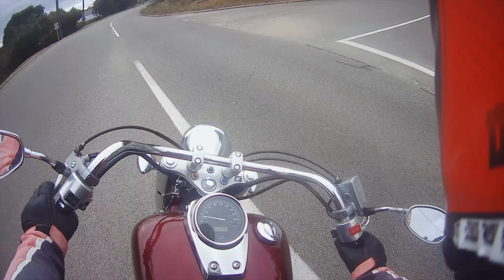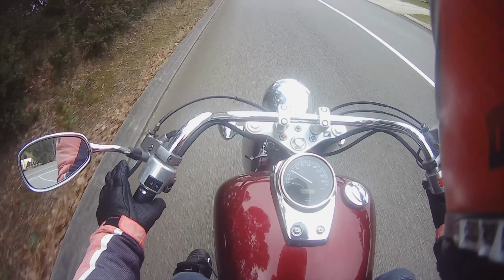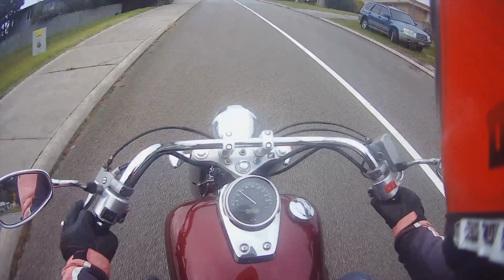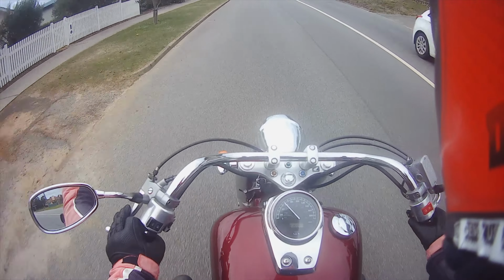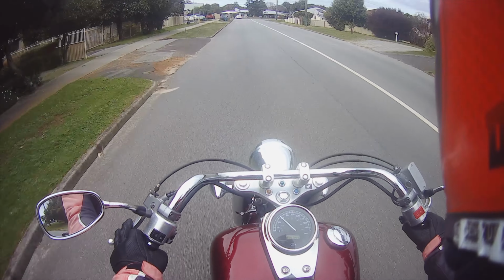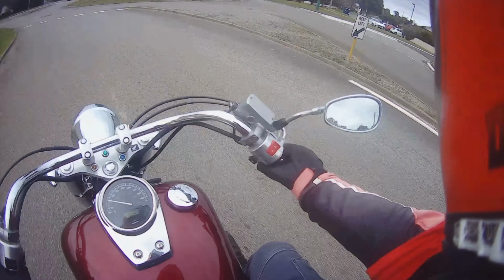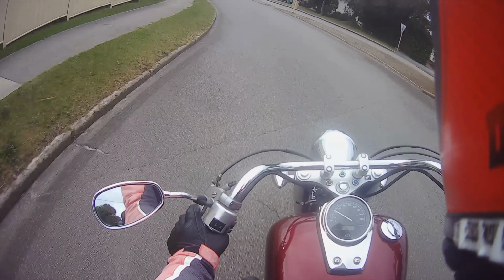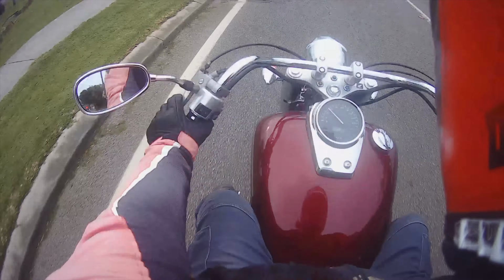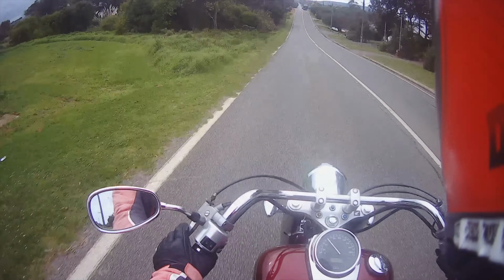Going up a nice steep hill. Let's see how she goes up here. There she goes up there quite nicely. There's some quite loud pipes on this bike. Oh my goodness, the cushion on this seat is just really comfy. It's just like it's cupping me. The seat is big. The seat is huge. The seat is comfy. Oh my goodness. Let's see how I feel at the end of my review today.